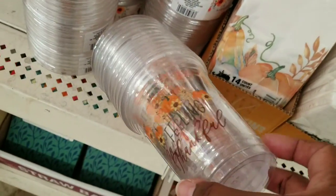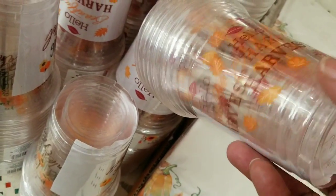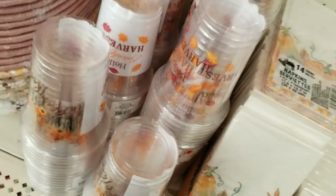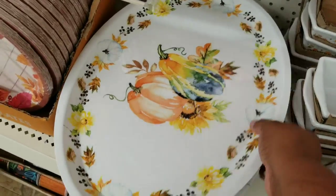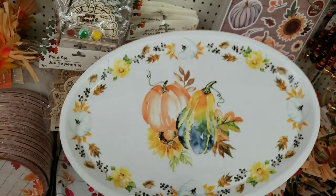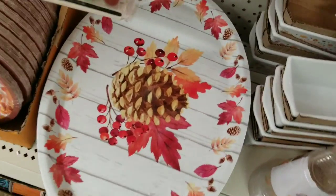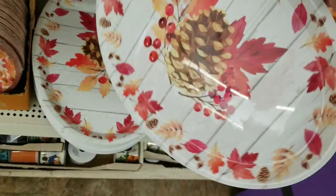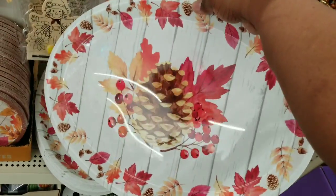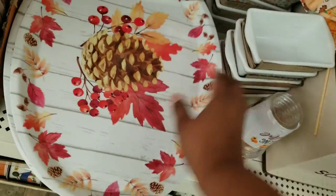They didn't forget the cups as well, so they have the clear plastic cups with all of the coordinating designs to go with this collection. Now look at this platter. This is the plastic version of the platter. These are huge, you guys. So whether you want to use them for your tableware or you could use them for crafting, check those out. So very pretty and a great deal for $1.25.